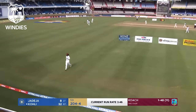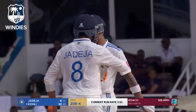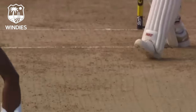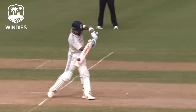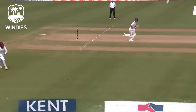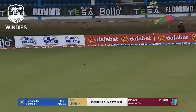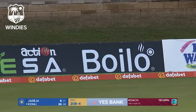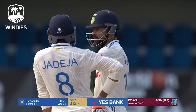What a wonderful piece of timing from Virat. That's one of the hallmarks of his batting. He's got superb timing, look at that. Hardly any power whatsoever. A little bit too short that time from Kemar Roach. It squirts away for four, but that's not a controlled shot. It's a similar shot to where Roach had him dropped in Dominica.